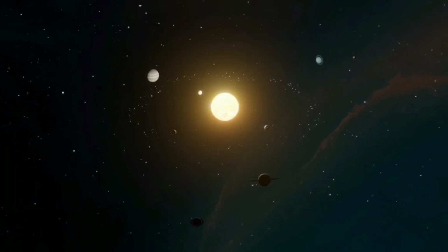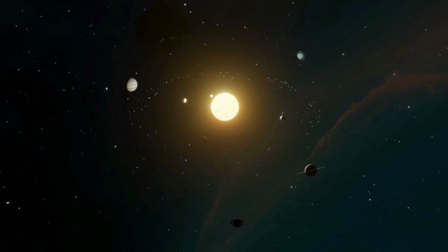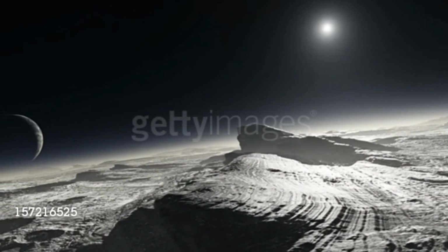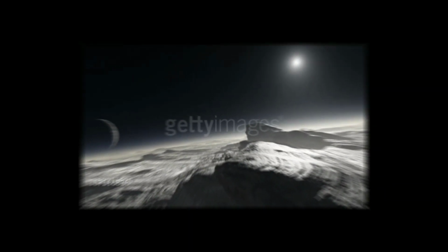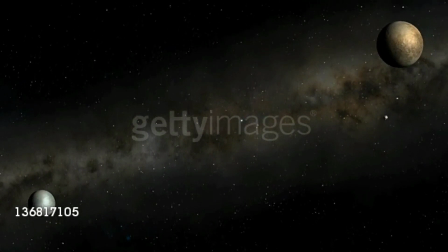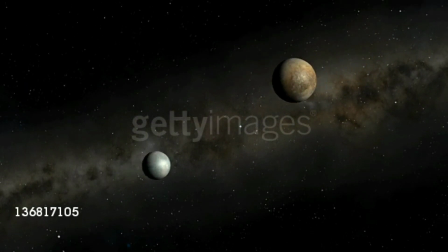It takes Pluto 248 Earth years to orbit around the Sun. It means a year on Pluto is 248 Earth years. Pluto has 5 moons. The largest moon is known as Charon. It's so big that they orbit each other like a double planet. Sometimes Pluto is closer to the Sun than Neptune because of its elliptical orbit.